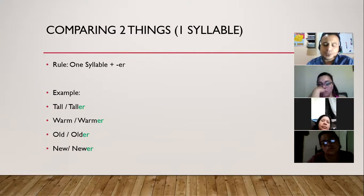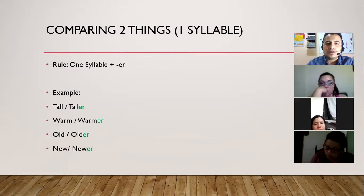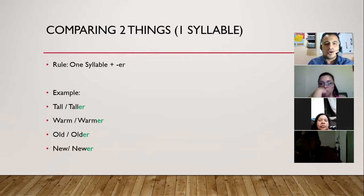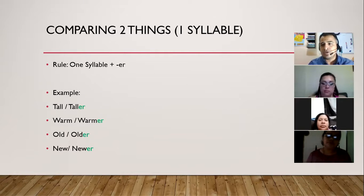Okay? So, cuando yo voy a comparar adjetivos, yo le pongo una ER si la palabra solamente tiene una syllable. Okay? So, for example, tall. El adjetivo comparativo de tall sería taller. Entonces, si yo quiero comparar Jose and Francisco, yo quiero decir que Jose es más alto que Francisco. Jose is taller than Francisco. Okay? Para eso uso las letras ER al final del adjetivo. Para comparar dos cosas.